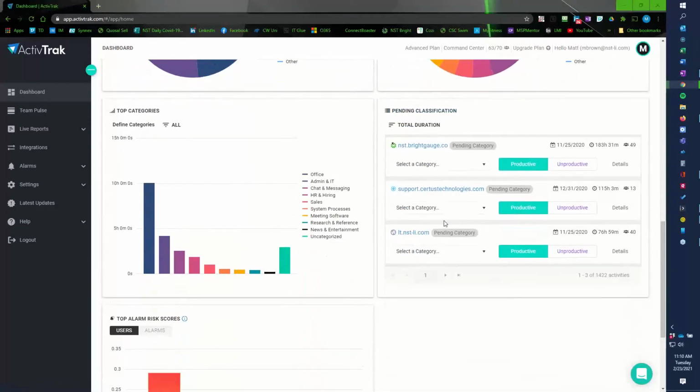If we scroll down a little further, we can classify the tools that people are using and the websites. So we have them classified as office tools, admin and IT tools, chat and messaging tools, HR, sales, system processing, and so forth. And all of these we can classify. So if you were an organization that does construction, you may want to put down, this may be a procurement site. This may be a tool that we use for drawings and so on and so forth. So you may be able to categorize these a little differently.